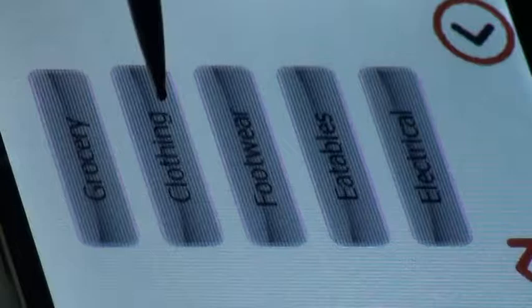Now let's go to search product. It shows various categories. Now let's go to a category, say clothing. Let's go to men's clothing. Now it will confirm. As soon as I confirm, it has started.